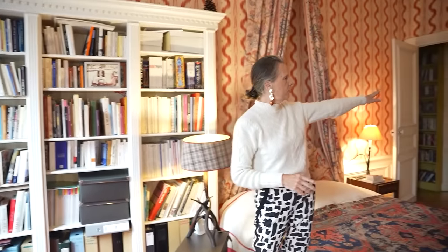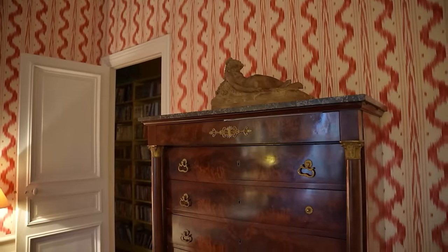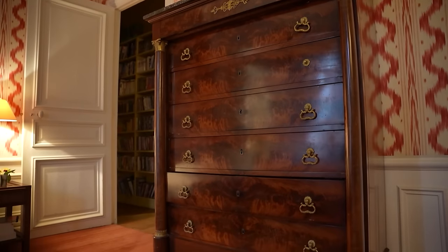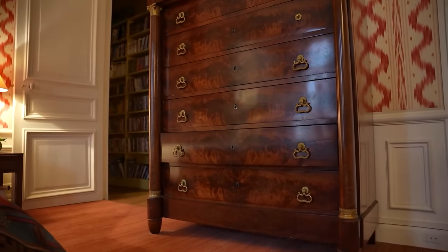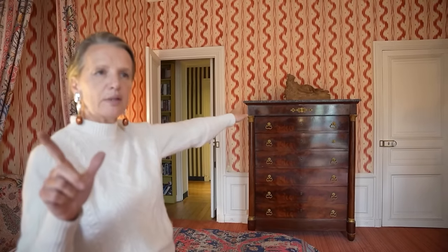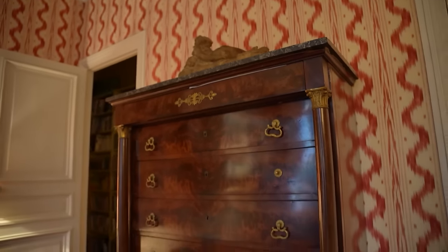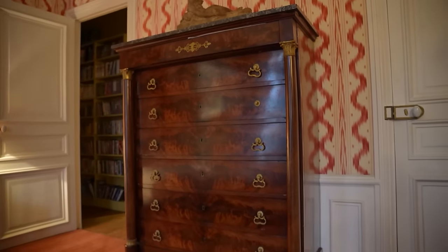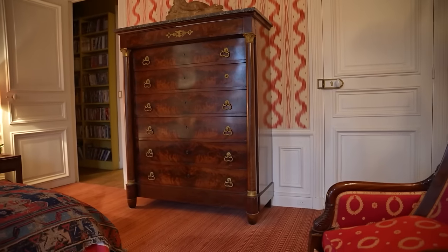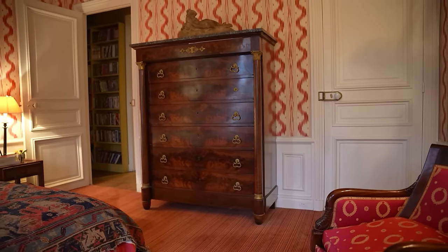This furniture is a gift from my mother. It's called a semainier, because you have 1, 2, 3, 4, 5, 6, 7 drawers, like the 7 days of the week. Semainier, semaine. It's Empire style with a column. There's a lovely work of bronze. And on top, a sleeping woman.